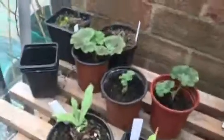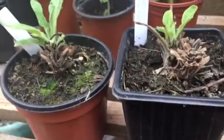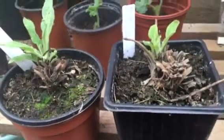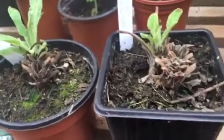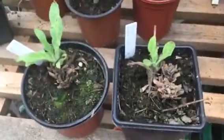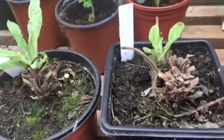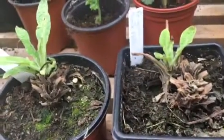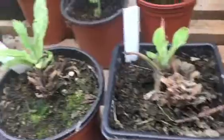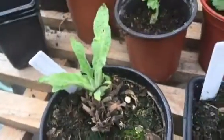Okay, so we are going to start with the foxgloves. Now these were what I thought were dead last year, and I just kept them in the greenhouse because I was so lazy and couldn't be bothered binning them. But I'm so glad I didn't. These two have just bounced back from the dead, which is amazing. This is why I love gardening, because things defy you and really take you by surprise.